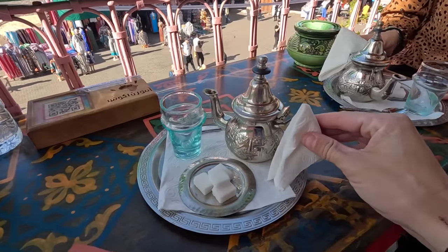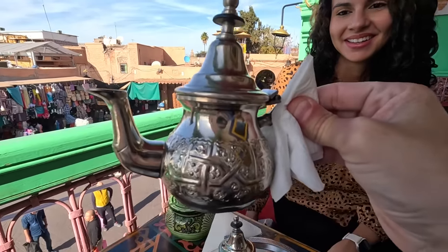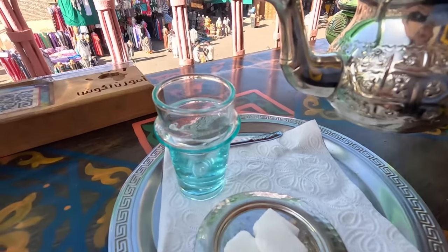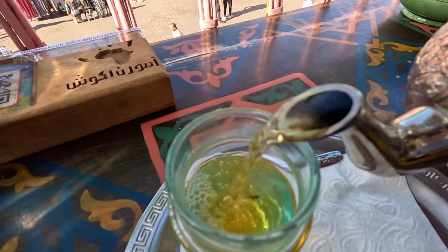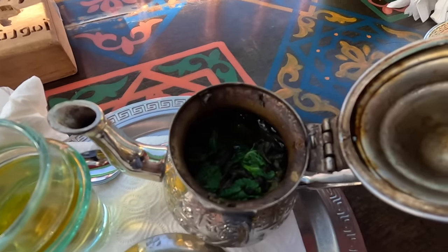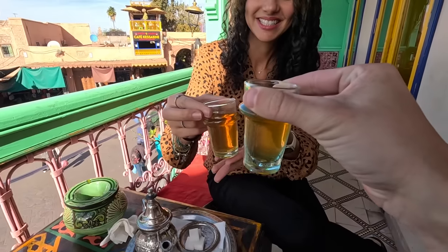So the tea has arrived. I'm loving this. It looks like a genie bottle. Yeah, it's very fancy. Really nice. Got the sugar cubes. I'll probably have it pure and with sugar. So look at how much mint there is inside. I didn't realize they put that much mint in there. Look at that. All right, cheers.